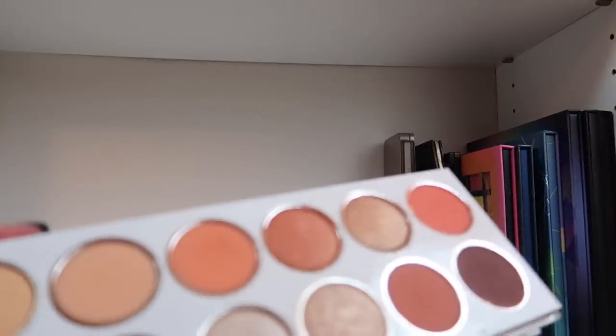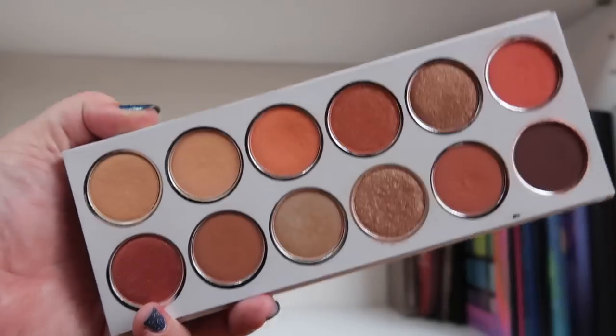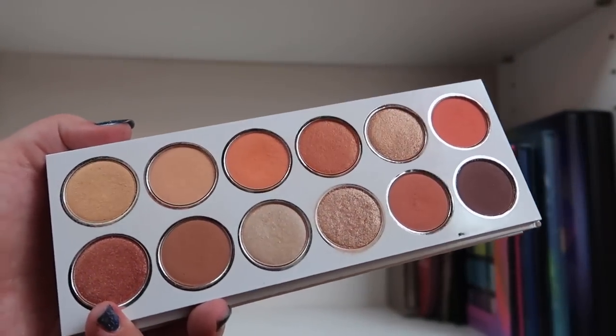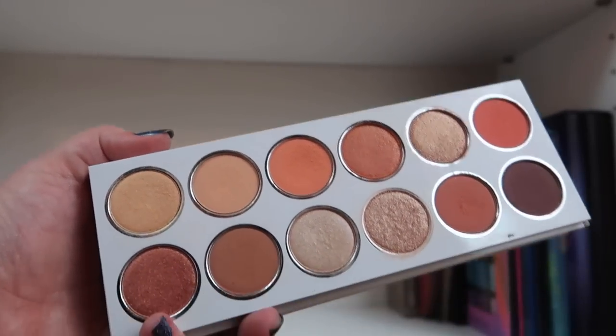Here is one of my favorite Kylie palettes ever. This is the Peach Extended palette. I did a whole video about the Battle of the Peach palettes, and I'll link that if you missed it. But I love this palette so much because I love a good orange-based peach shadow, which sounds very specific, but I love it. So we're going to keep it.